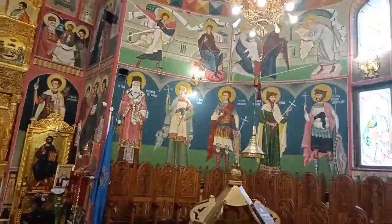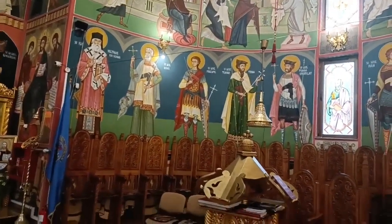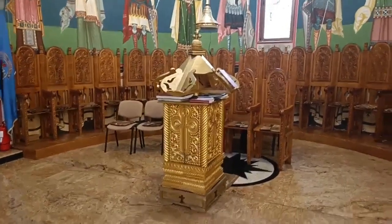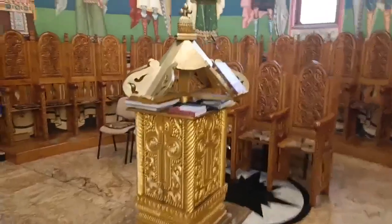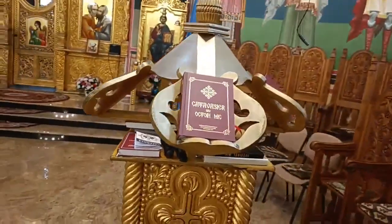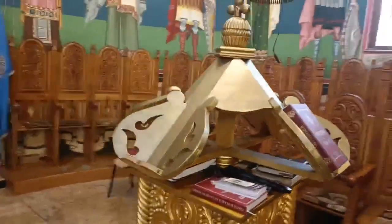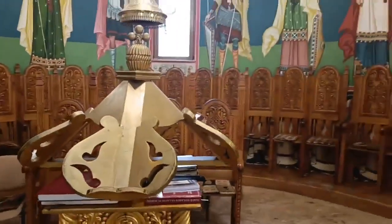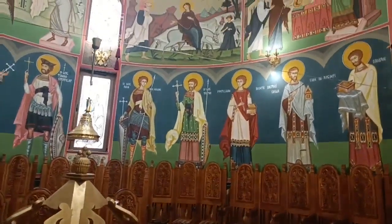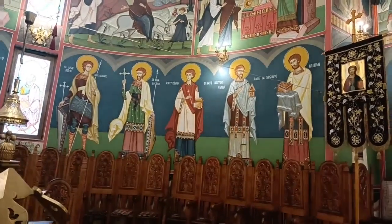We are very close here to the altar, and our way is somehow ending. Here you can see the chairs and this beautiful piece of furniture where usually the books are kept, from where the helpers of the priests sing during the religious service. In the Orthodox religious service, we sing very much of everything that we do during the service. I will come back to this.